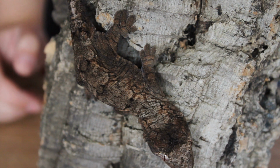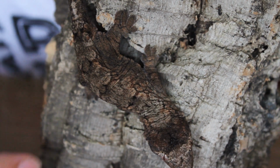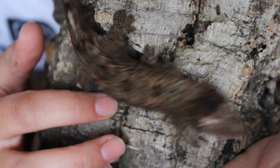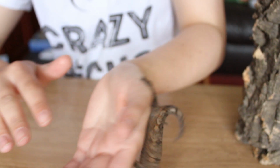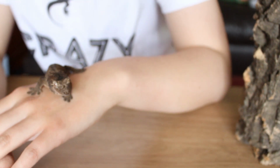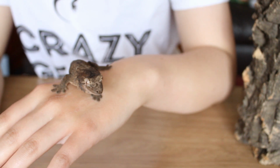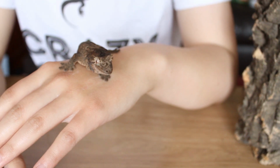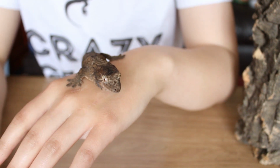Where's he going? You alright? Look how lovely he is. There you go. So tiny. Oh my goodness. I think they are smaller, thinner right at the moment than a crested gecko. I think the head of a crested gecko really helps the size.